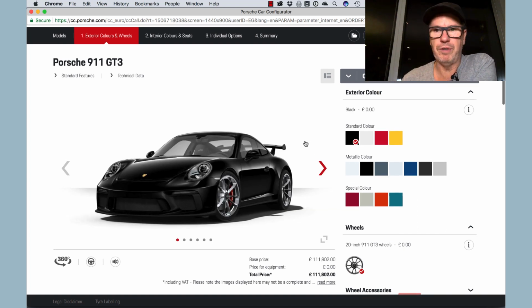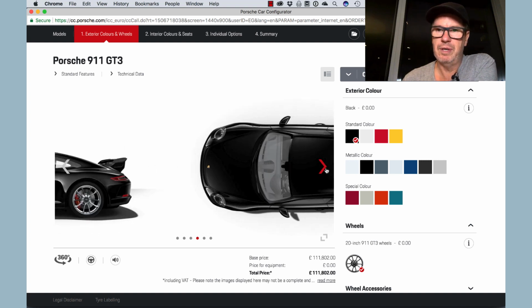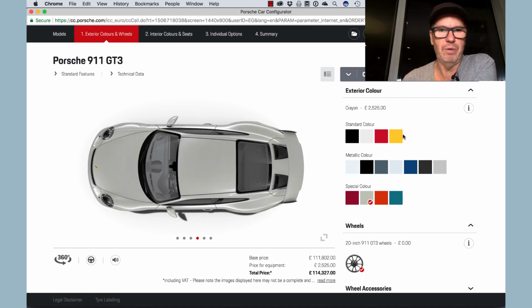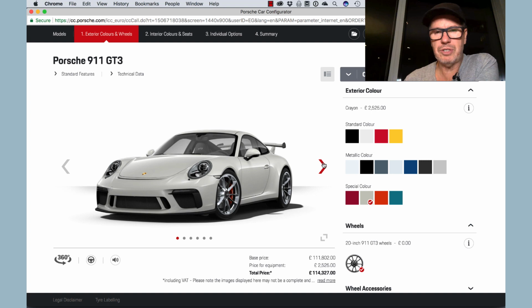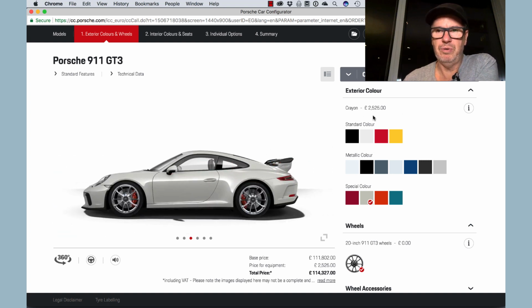When you go into the configurator, the first thing you come to is the image shots, and you can choose the color. Now, I have a thing for the crayon. I know the crayon is a love or hate color. I haven't seen it in real life. I've seen a few images on Instagram, where it looks better than these renders here, I think. It's a £2,500 option, but let's stick with the crayon.